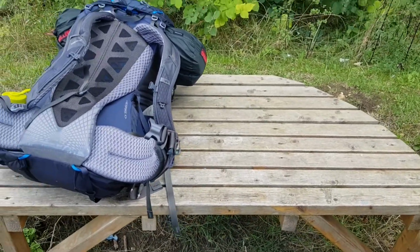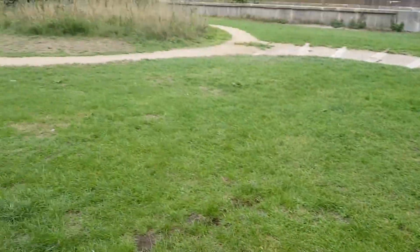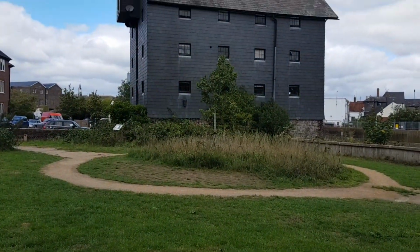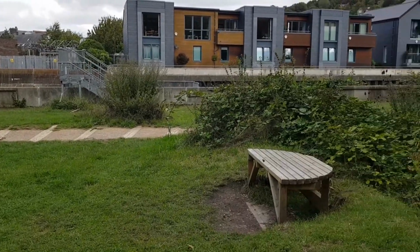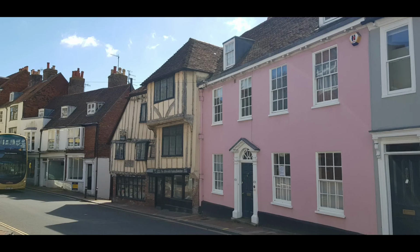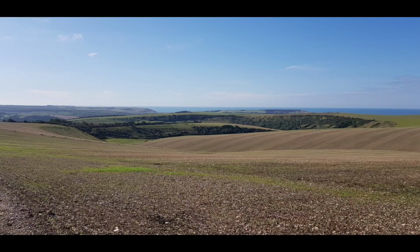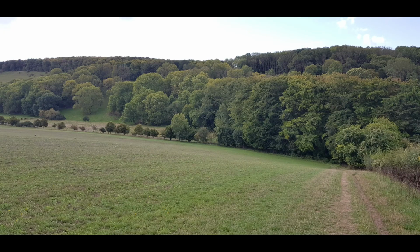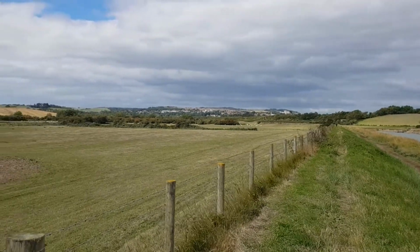Just stopped off to pick up a couple of liters of water. Had a little break here. Ryvita and Nutella, and now carry on with my walk following the river. That's Lewes in the distance.